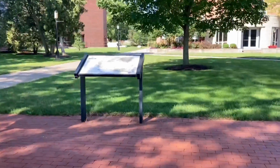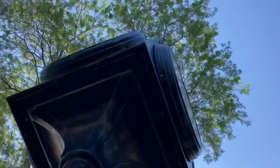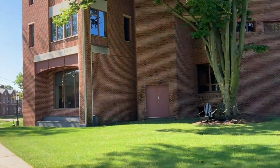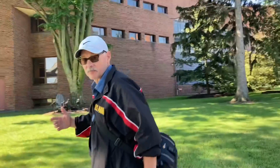This is office from the class of 1998. But here's the Warren Hunting Smith Library. I just want you to see the sheer size of it. We'll actually walk around the front. Come with me. This way.